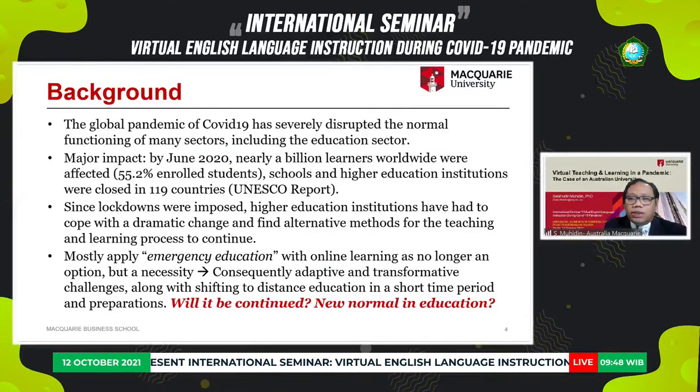So the consequence is that all schools and all education, including pesantren, SD, SMP, even university, have to do adaptation and transformative change in a short time and with short preparation. So the question is, is it going to continue all the time until whatever it is? Because we still have a lot of questions and don't know completely what the pandemic is today. And is there anything we have to do in terms of what we call the new normal in education? So those are the two questions we want to ask: whether it's going to continue, or whether we need to create a new normal in education.